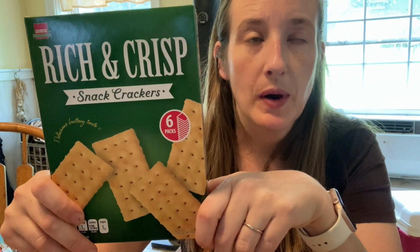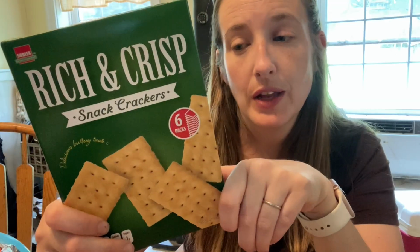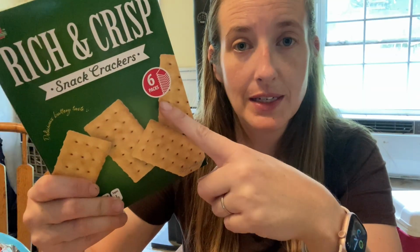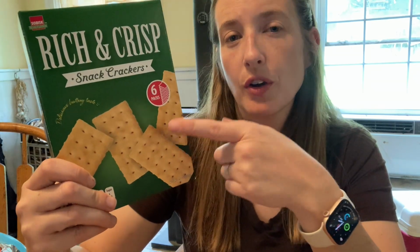These Rich and Crisp are like the buttery club crackers. They're less expensive at the Dollar Tree, even though it is a smaller box, and they come in the individual stale-free containers, and I use these to make lunches for the little guys, like homemade Lunchable type lunches. Just a good cracker at a cheap price, and I like that they come in smaller little packs, so I always pick up one of those if I'm there.